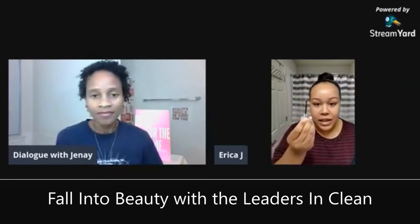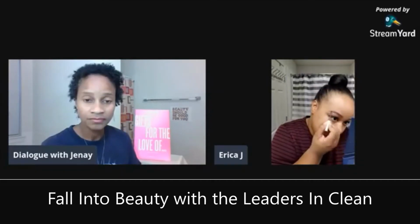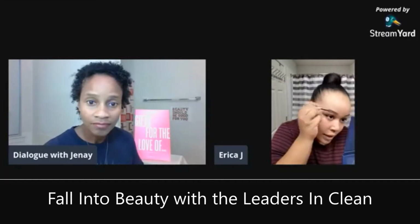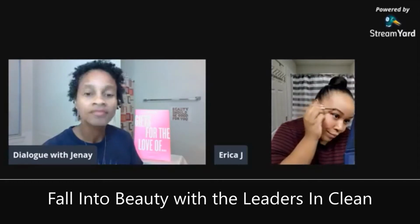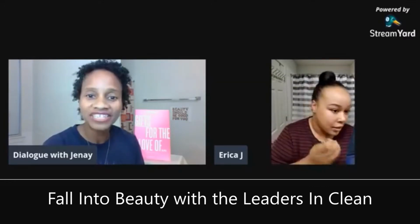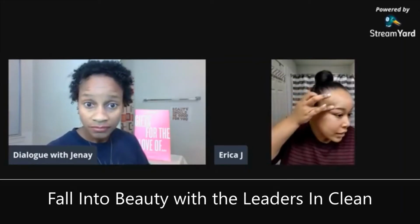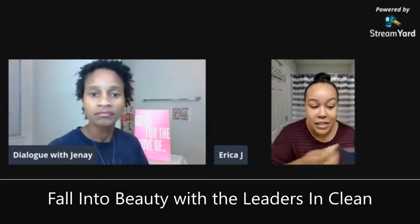So I just take the little wand and I start at the back of my brow and brush through the tail to give it a little color. Then whatever's left on the brush, I'll bring it to the front. I'm just doing really light strokes to give my brow some color. See the difference? Yes, and it gives it some definition too. And if I go outside the lines, I literally just take my finger and clean it up. It's just that simple.